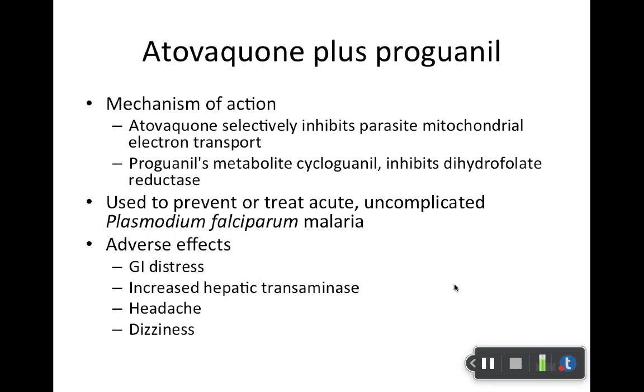Adverse effects here, most common are going to be basically categorized as GI and hepatic. So GI, we have things like abdominal pain, nausea, vomiting, and then hepatic, it can actually increase your serum ALT and AST. Those are those hepatic transaminases. The increased liver function test values typically will normalize after about 4 weeks, but that is something to think about and something that can happen with that. So basically it's GI and then hepatic are the most common.